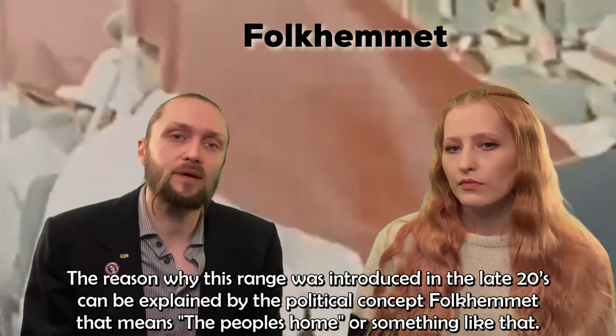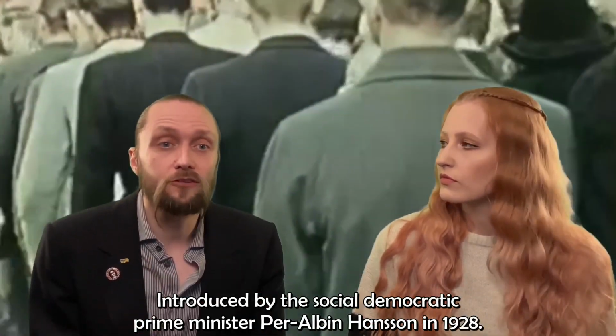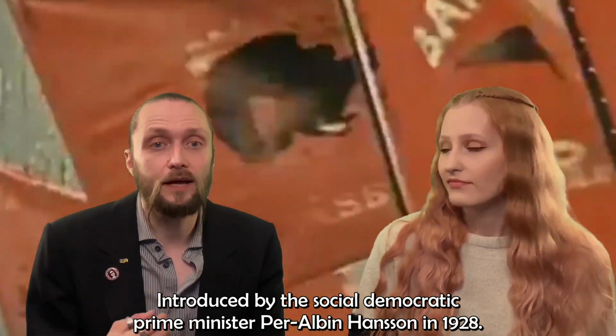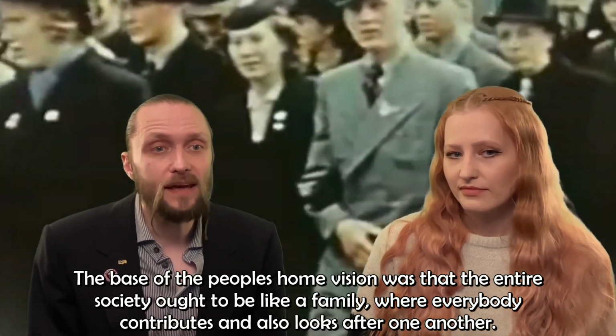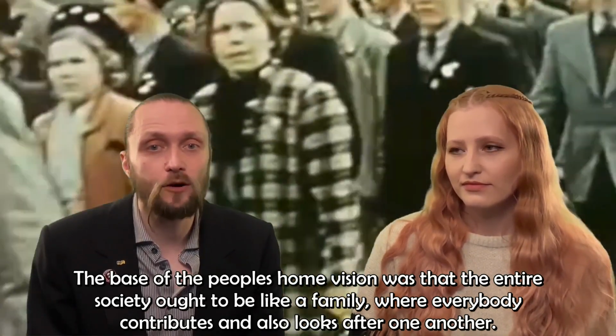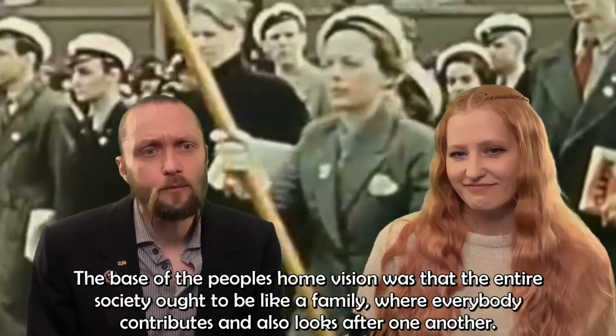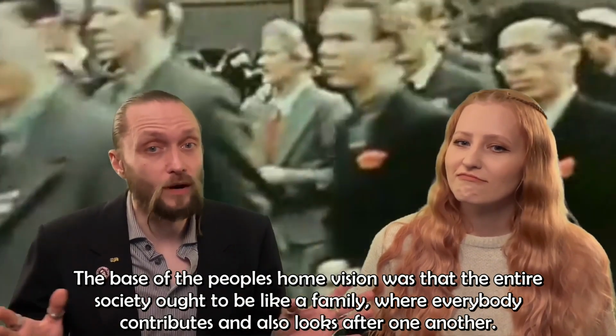And the reason why the range was introduced in the late 1920s can be explained by the political concept folkhemmet. And that means the people's home, something like that. Introduced by the Social Democratic Prime Minister Per Albin Hansson in 1928. The base of the people's home vision was that the entire society ought to be like a family, where everybody contributes and also looks after one another.